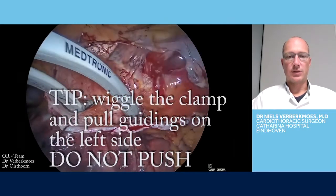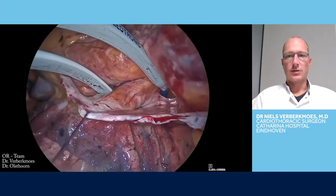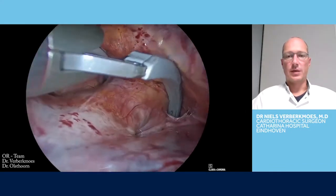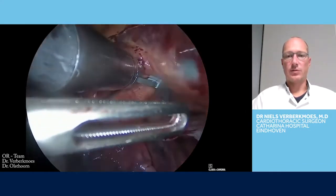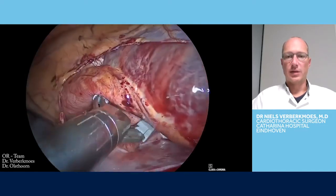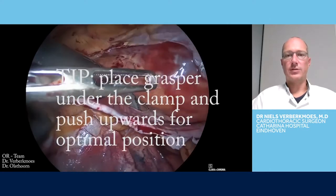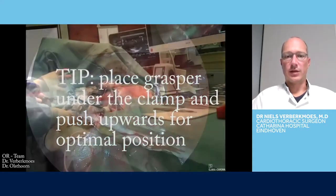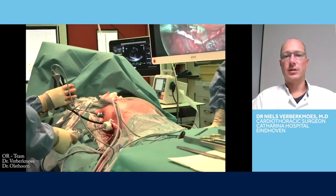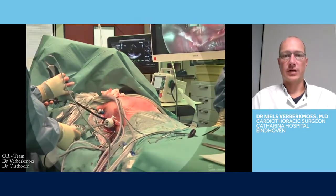But now you see the concave side first. It's just an issue of editing the video. We wiggle the clamp and then we support it a little bit with a fenestrated grasper, and we occlude the right pulmonary veins, and we do an ablation strategy of 5 times a transmural lesion on the convex side and 5 transmural lesions on the concave side.